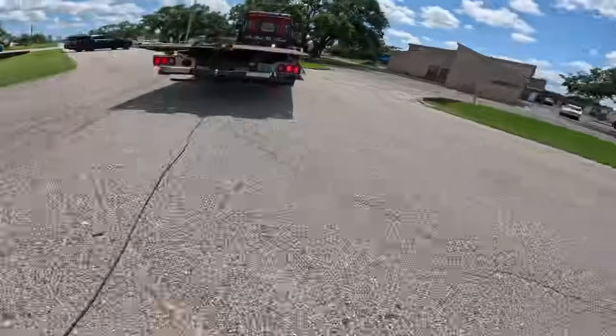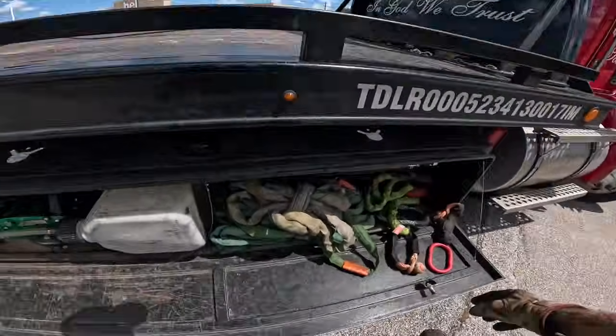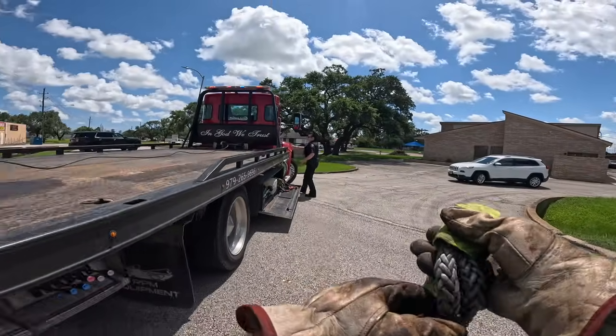Soft shackle for that. I put her in my truck. Okay, good. Get her out of the heat. Are y'all going to have her checked out or anything? Yeah. Okay.